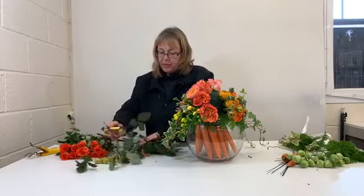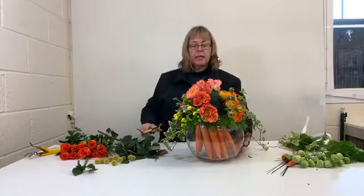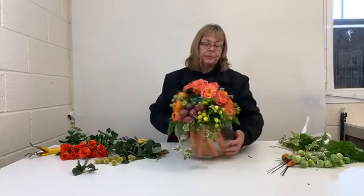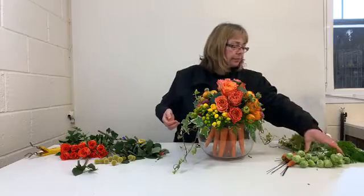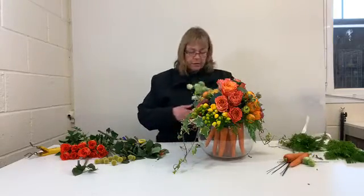What are you doing now, Deb? So I'm just going to add my sprouts now. So I'm just looking at the colour balance. Bring those little beasties over.